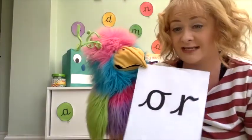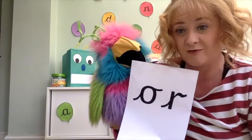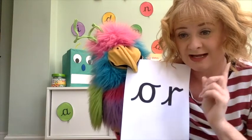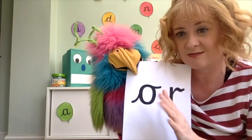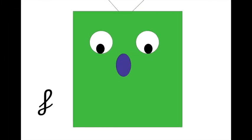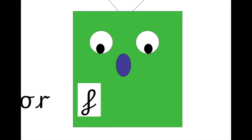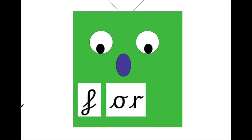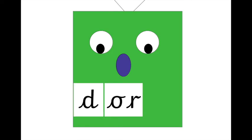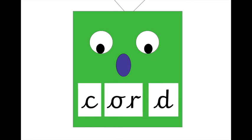We're going to have a go at reading the OR digraph in some words with Rob the robot. So remember, look as the letters fly into Rob's mouth, say the sounds, and blend them together to read the words. Join in with us. OR. Cord.